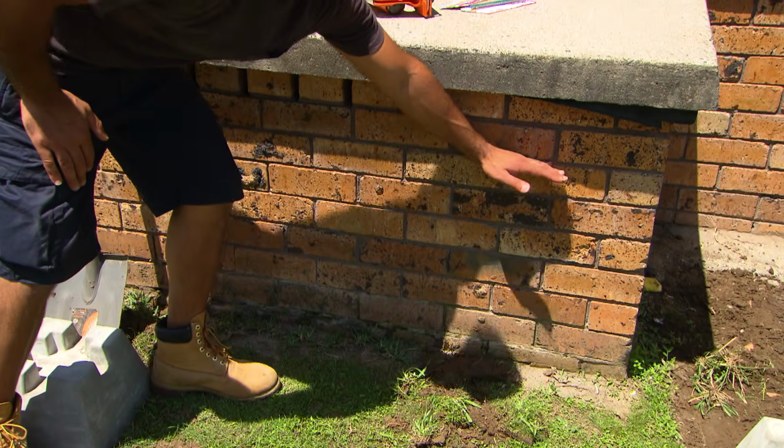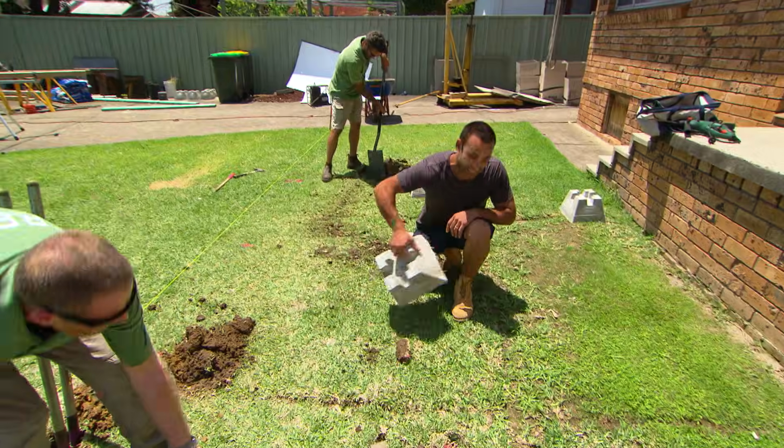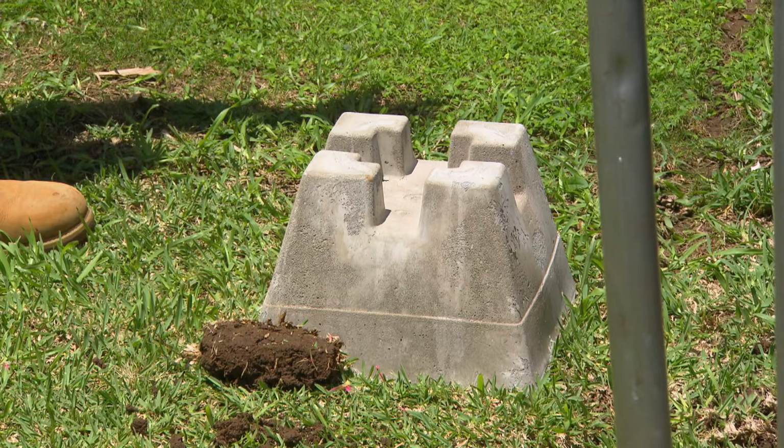We're going to be stepping this deck down, which is great because it means our deck's going to be less than 1 metre off the ground, which means we don't need to use a handrail. So we're saving money there. Now, we're digging some holes at the front, but for the middle, to save us from digging all the holes, we're using these handy blocks. So the subfloor will sit straight on top and we'll be done.